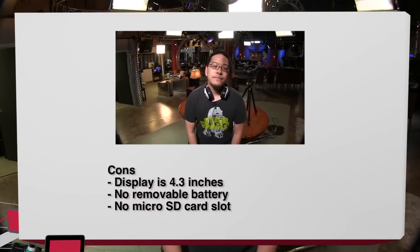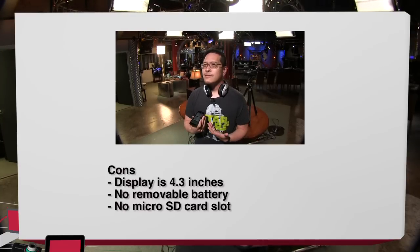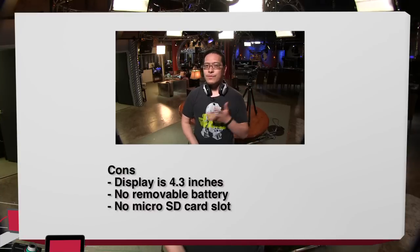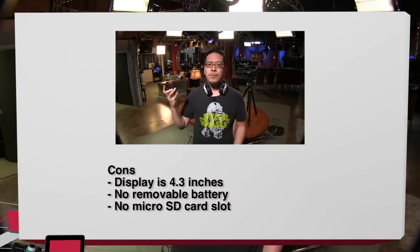Con, there isn't much of a con. I guess you can say the screen is too small. It's 4.3 inches. There's no expandable storage or removable battery.